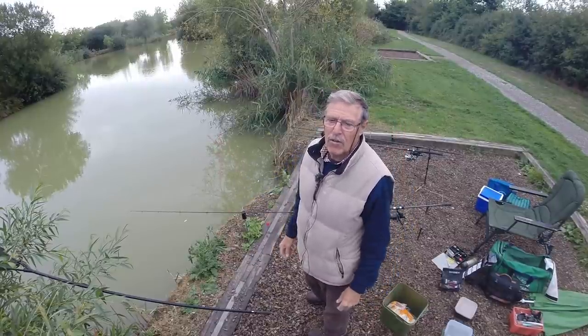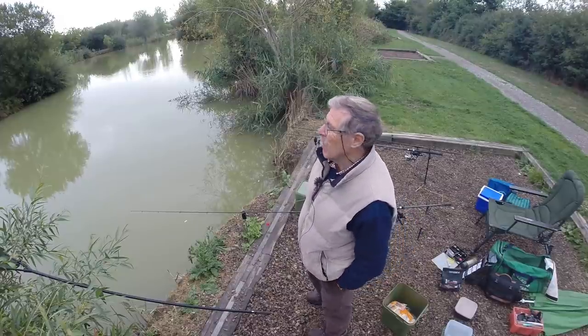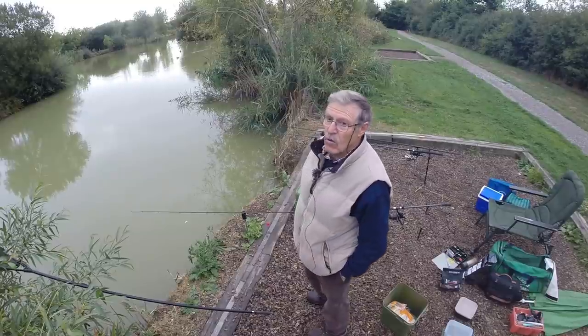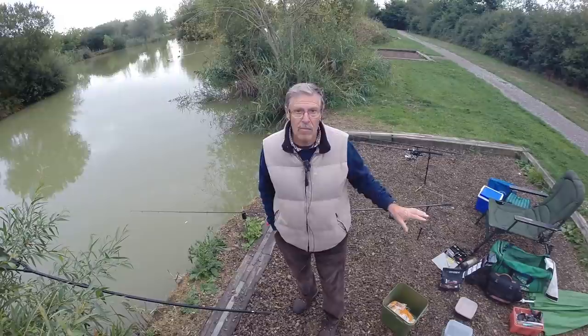So annoying. I can't tell you how many times I've pressed off instead of on with the camera, but middle of the night. Well, it wasn't middle of the night, I think it's about 9:15. But the wind has died off. I'm hoping the rain's gone away because I've just got rid of the bivvy and everything. I've just got the umbrella there.